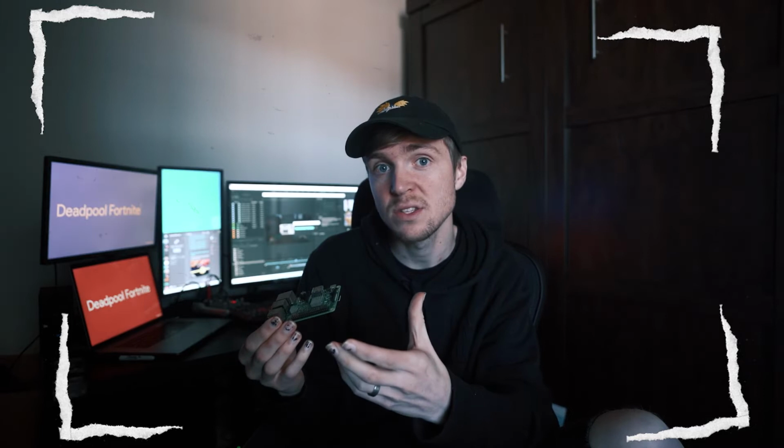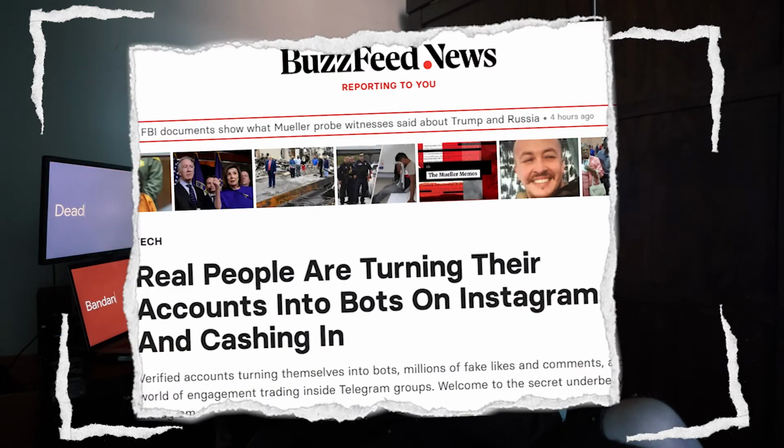I got this Raspberry Pi as a gift. I don't think it's the newest one, but it's really never been used for much. I ran a couple bots on here. I did a couple of other weird projects, and I was looking at it for a long time because I was like, what could I possibly do that isn't boring, that hasn't already been done?